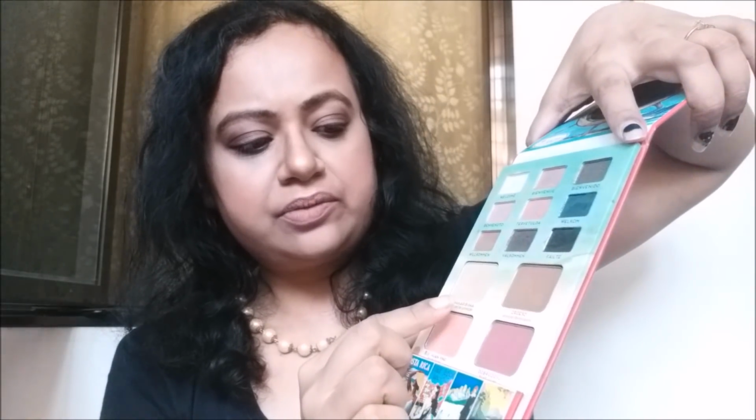This palette from theBalm, the Voyage palette, is one of the best, one of the most versatile palettes that I have used so far. It has a lot of eyeshadows. It has specifically 9 eyeshadows and 4 face makeup products. For example, there is one face powder. This is the one. These are the eyeshadows, and this is the face powder or luminizer, and this is the bronzer, or you can also use it as contour.